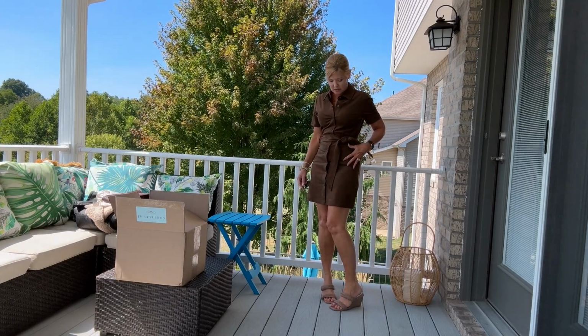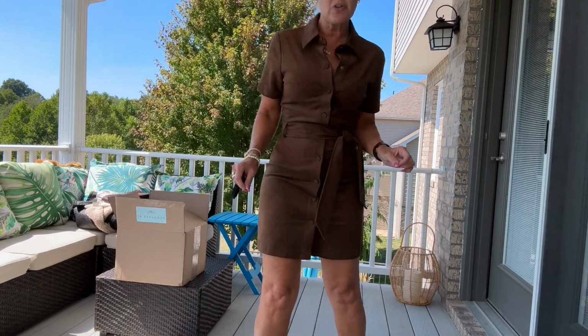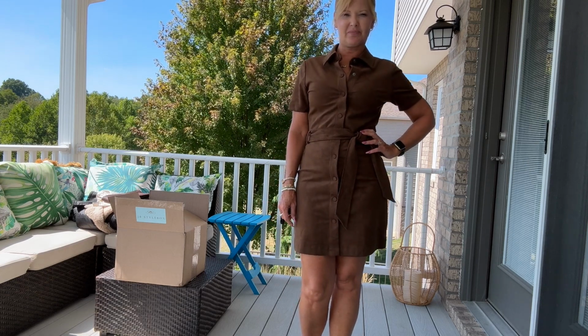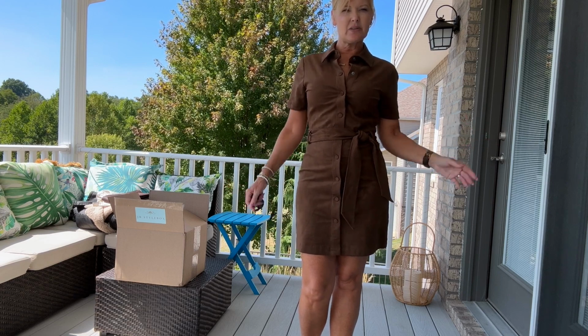No pockets in this one. It feels so, so yummy on. If you're looking for a great suede dress, this is your go-to. It's going to feel amazing. And then you could layer it, I think, with a blazer or jacket, and you're set to go.